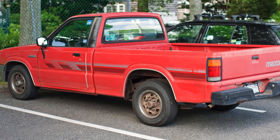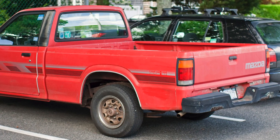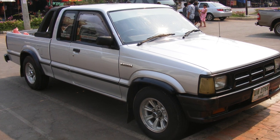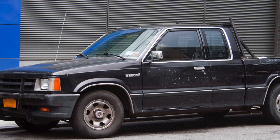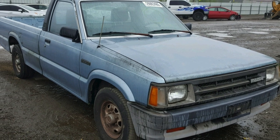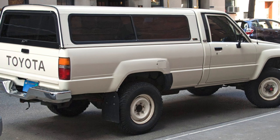The only thing I was unable to check on is the cab angle. The standard cabs look to have little to no cab angle, while the extended cabs have a slight angle, but nothing close to the 10 degree of the Toyota Xtra Cab. Mazda long beds are 7.5 feet long, so their caps aren't going to be compatible with the Toyota long beds.